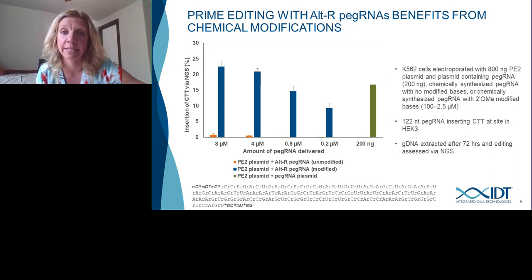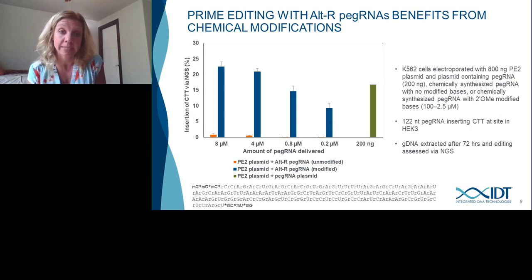We electroporated this into K562 cells along with the PE2 plasmid, co-delivered. What you can see here in orange is that there's no insertion of the CTT, as assessed via NGS, when we've used an unmodified pegRNA. However, when we use a pegRNA that is chemically modified, in blue, we are seeing high levels of insertion comparable to delivering this all as a plasmid construct.